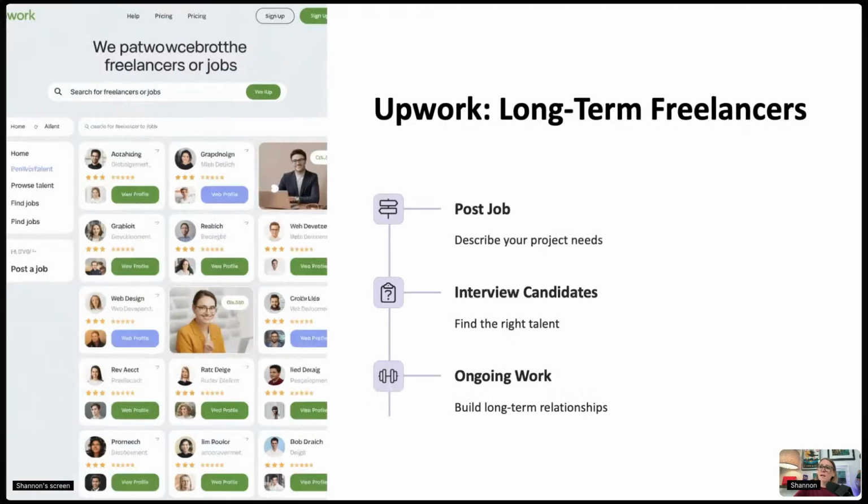Upwork is another one. I think Fiverr and then Upwork. I always go to Upwork when I want a little bit higher quality. There's absolutely no data suggesting that one is higher quality than the other. It's just what I've experienced with the level of work that I've purchased off of each site.